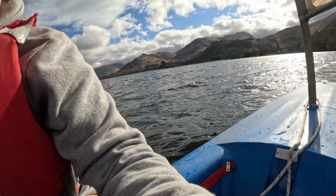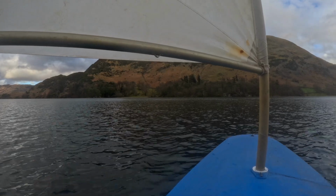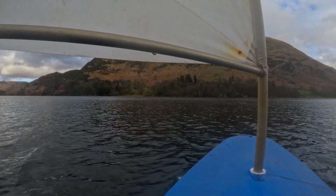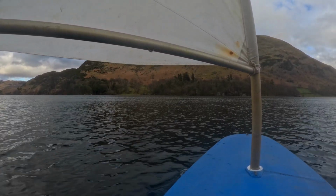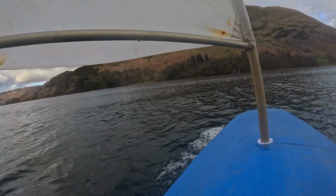I just realised that the boat's actually taking on water. Here come the steamer waves. Whoa, let's get a bit more into them. Oh, the wind just picked up now as well. Whoa, the one-handed sailing.